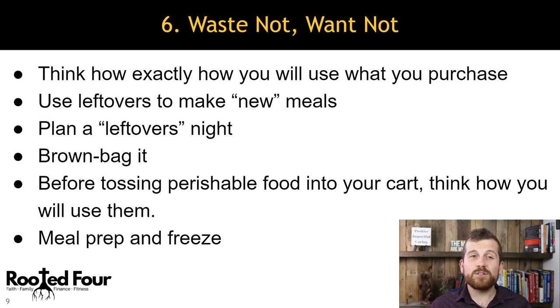Before putting perishable foods in your cart, think about how you're going to use this. This is really important because you don't want to be wasting that food. Depending on the food, you can put that in the freezer and really be able to save that.